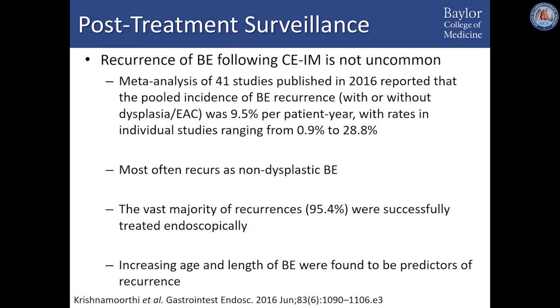Moving on to post-treatment surveillance. Recurrence of Barrett's esophagus following complete eradication of intestinal metaplasia is not uncommon. A meta-analysis of 41 studies published in 2016 reported that the pooled incidence of Barrett's recurrence with or without dysplasia was 9.5% per year, with rates in individual studies ranging from 0.9% to 28.8%. It most often recurs as non-dysplastic Barrett's esophagus, and the vast majority of recurrences were successfully treated endoscopically.